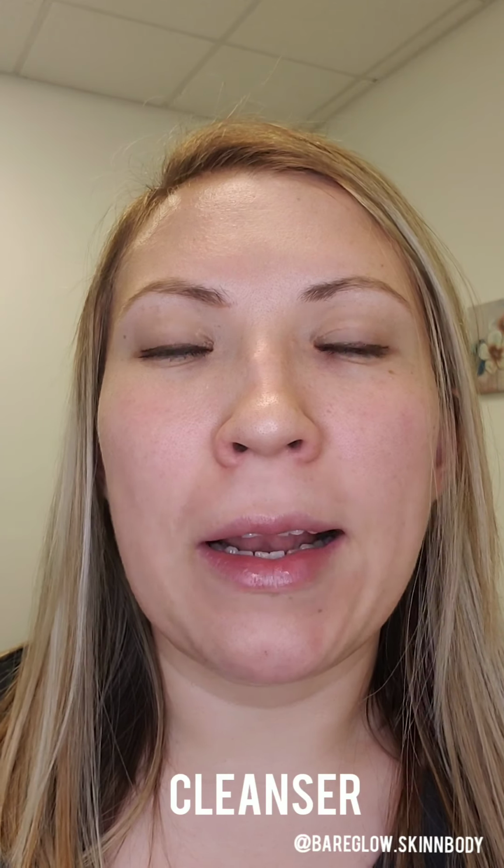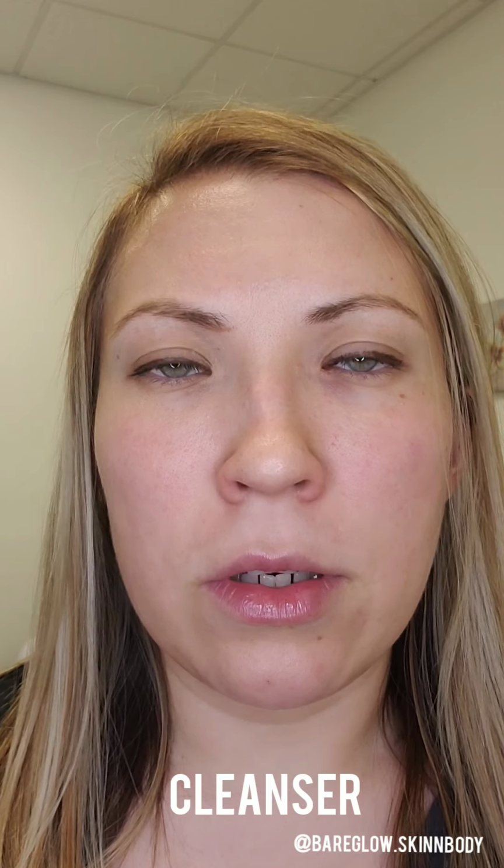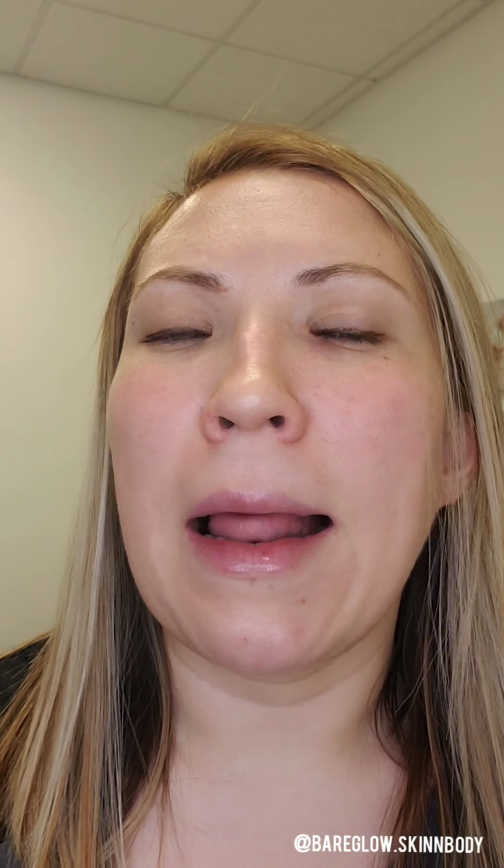Okay, so let's jump into the products that you would use for scarring. For your cleanser, we normally start with your cleanser. You are going to want to use an exfoliating cleanser. An exfoliating cleanser is going to have glycolic, alpha hydroxys, or lactic. Any of the exfoliations are going to be great for this condition.